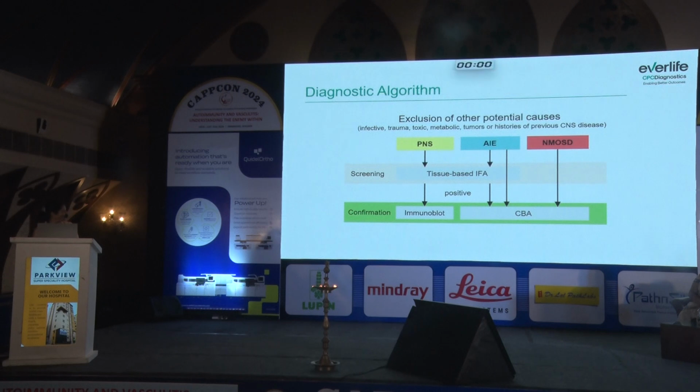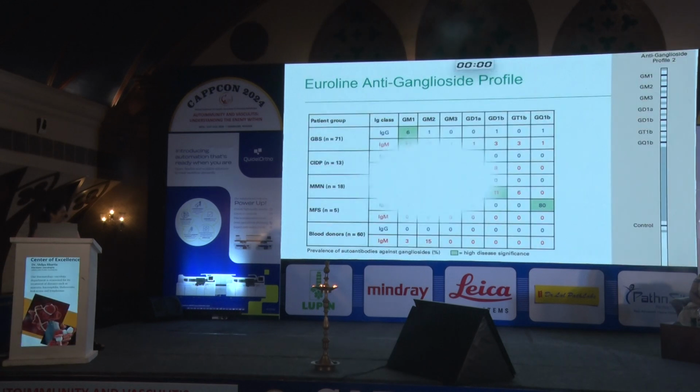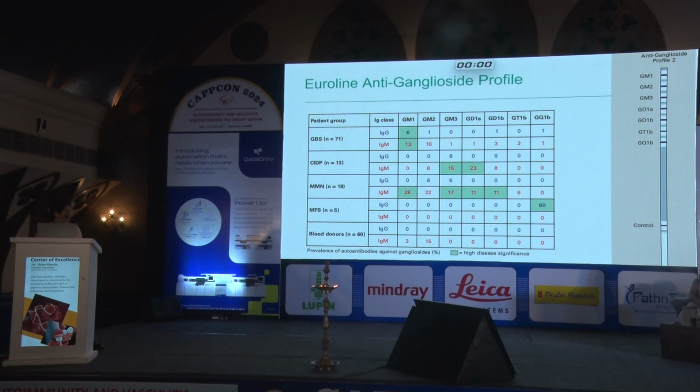So this is the diagnostic algorithm. For the PNS, you can go for the tissue-based assay along with the immunoblot. For AIE, there is a tissue-based assay, but the patterns are very confusing. That's why, as per guidelines, I directly go for the CBA, that is, cell-based assay, and for NMOSD, demyelinating cell-based assays. As the last speaker has discussed, the acetylcholine receptor for myasthenia gravis, you can see we have the ELISA for that. And lastly, the ganglioside profile for the peripheral neuropathies.